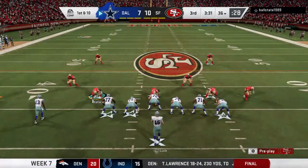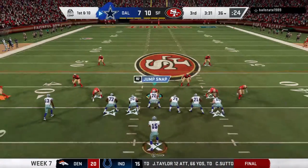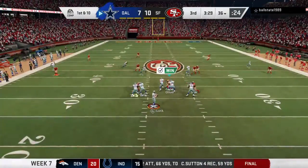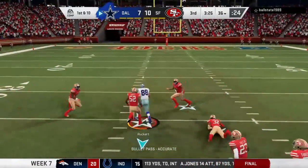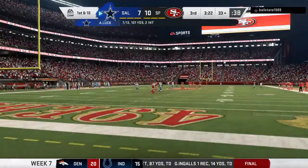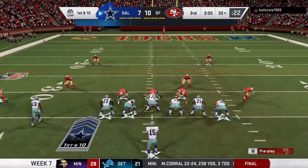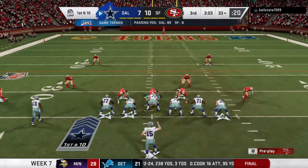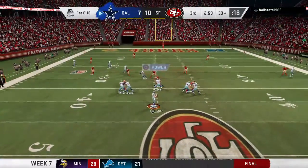About set for this next drive by the Cowboys offense. Their defense has done the job. Now it's the offense's turn as they've got it 1st and 10. He's going to sling this deep down. And got his man, complete. Now he's going to get this all the way down inside the 35. That goes for a gain of 31. So the big play changes the complexion of things. Here's 1st and 10 just outside the 30.